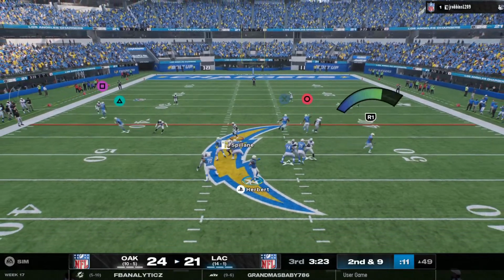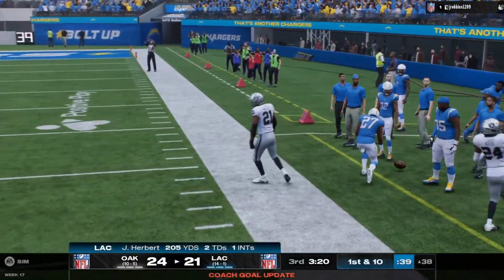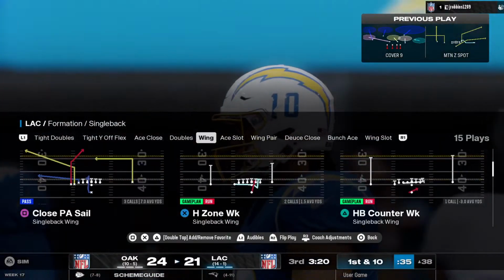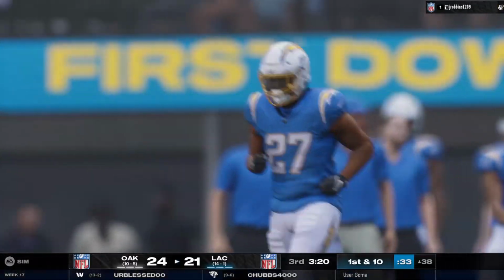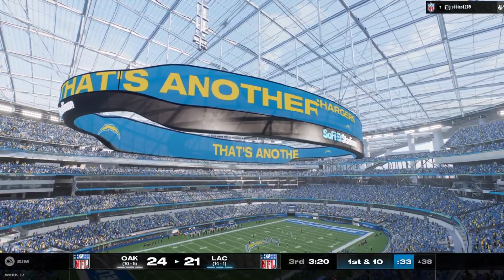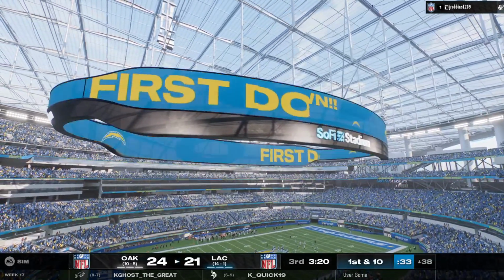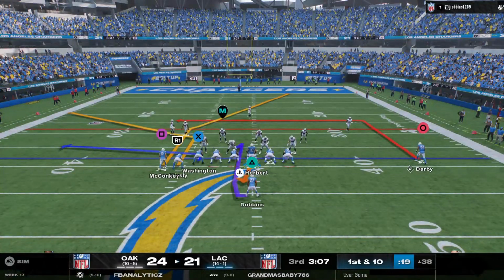Here we go, 2nd and 9. To his back, J.K. Dobbins. That's an 11-yard pickup, and it gives them the first down. Nice to see that connection, that chemistry working between the two of them. New set of downs for him at the 38.